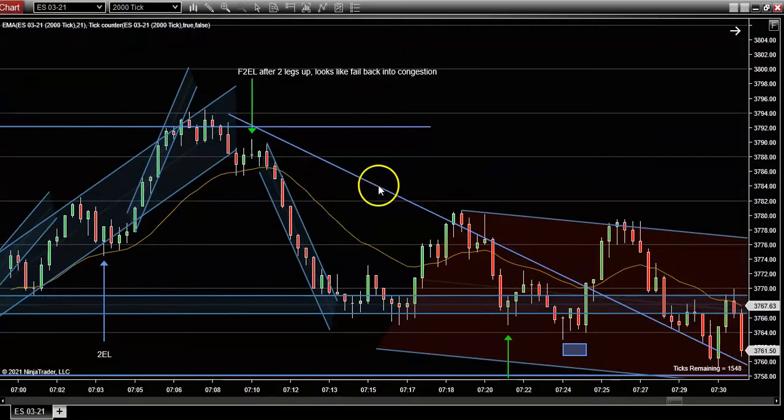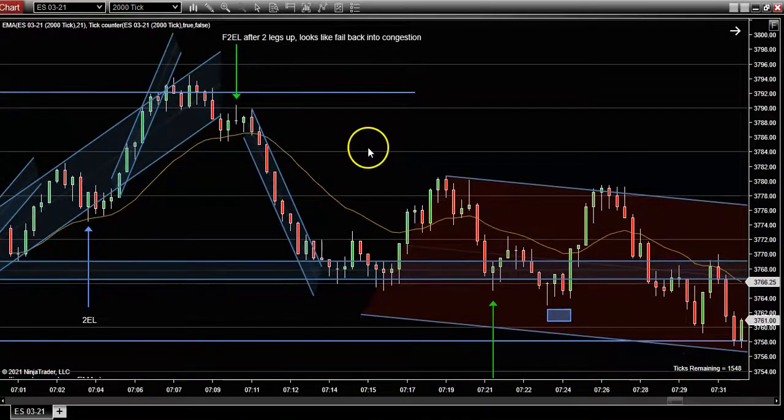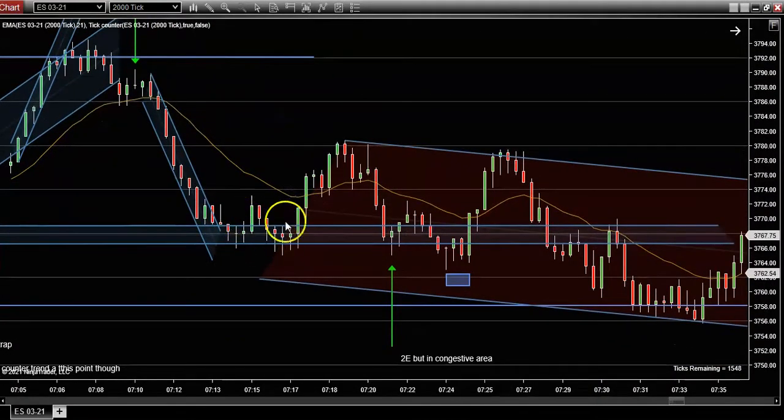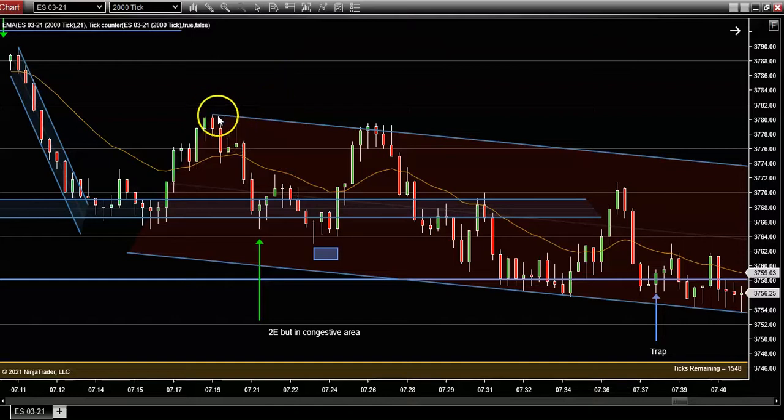Okay, this is our measured move, so let me delete that so it doesn't confuse anybody. So back into this congestive area, far from the EMA, it bounces, goes to the other side of the EMA, and we kind of get this downward range with a downward bias for a little while. I didn't really look at it that way until now. But yeah, we get this range with the downward bias.